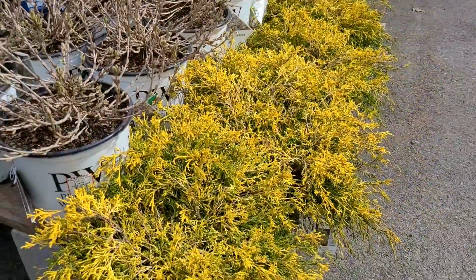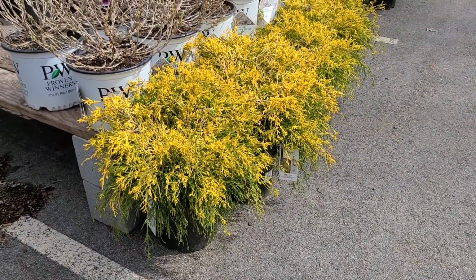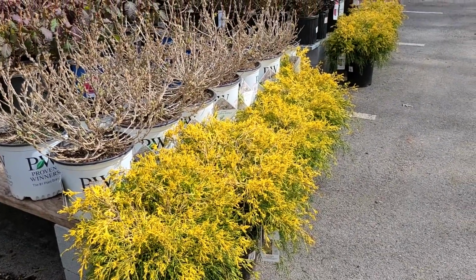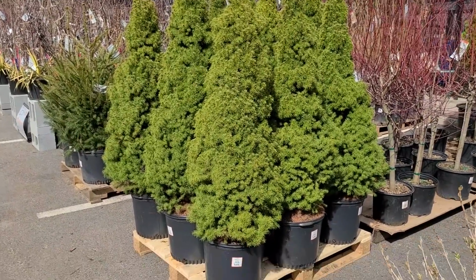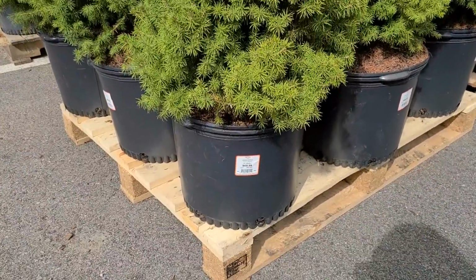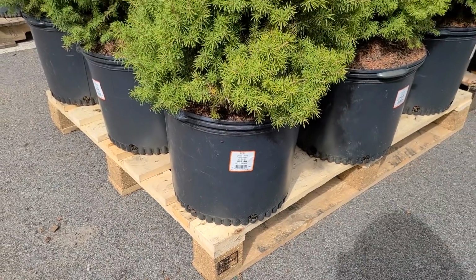Another one of my favorite shrubs here. These are the False King Gold Cypress. Beautiful evergreen, adds a lot of interest to the landscape. Some Alberta spruce. These are nice. They don't get too large, but sometimes they have problems with spider mites. This is a number 7 container, and it is $69.98.